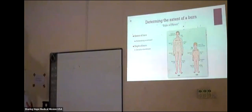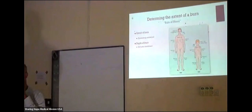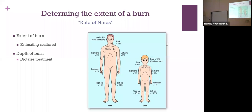That's why we calculate the percentage on the patient. And that percentage helps you to know how much resuscitation fluid you're going to give, how much food, and it also helps you with the medications you're going to give to that patient to control pain.